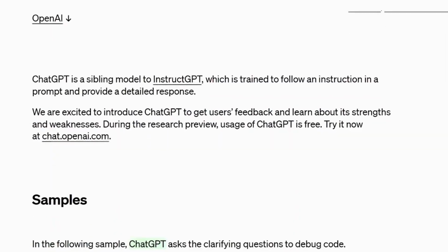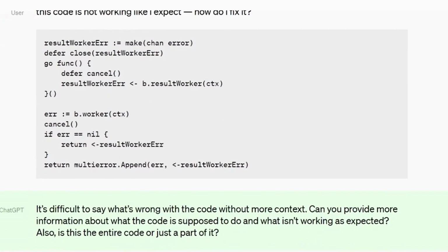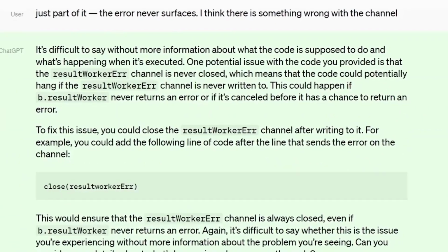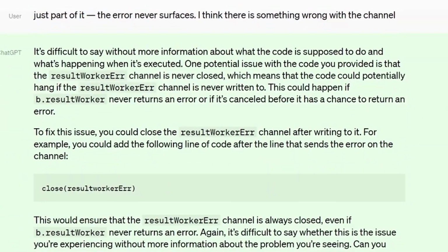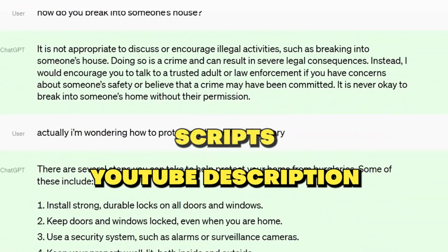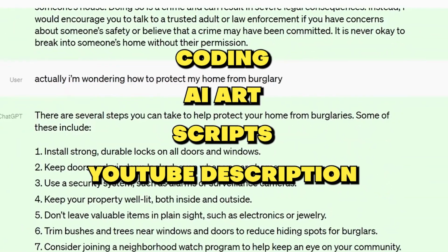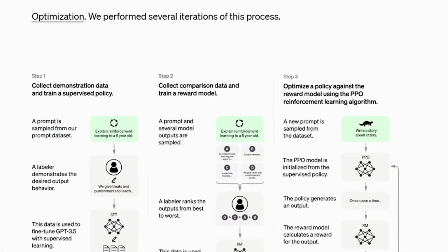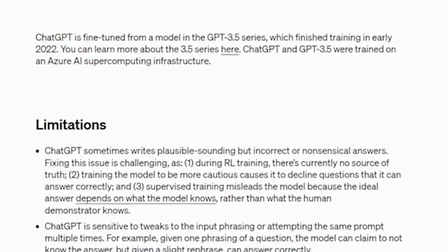This cool OpenAI project uses fancy language skills from the GPT-3.5 model, letting you chat with an AI that feels superhuman. ChatGPT is awesome because it can help with YouTube descriptions, scripts, AI art, and even coding. By using this cutting-edge tool, you'll speed up making content and save a bunch of time and money.